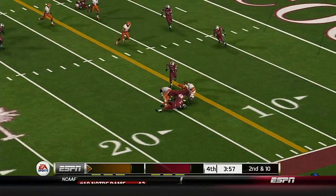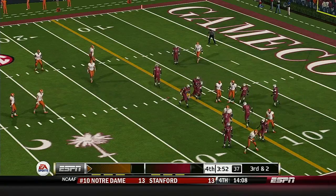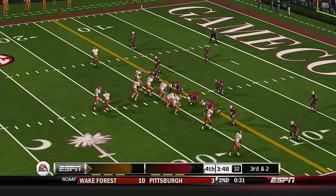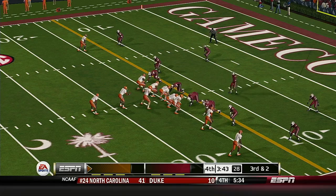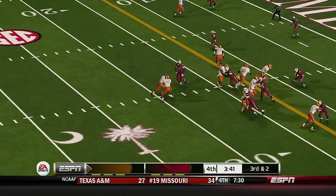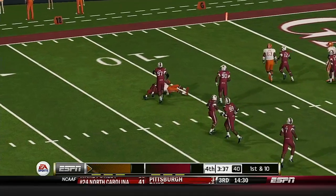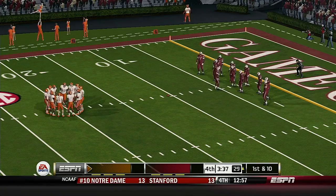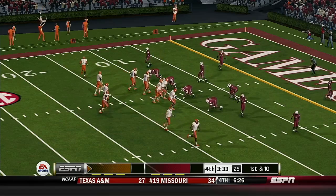Caught, open field. He's tackled around the 15-yard line. Run to the outside. There's a player hurt. It doesn't look to be that bad. First down, 10 to go. Ball on the 10-yard line.